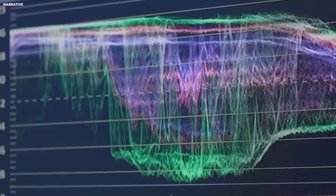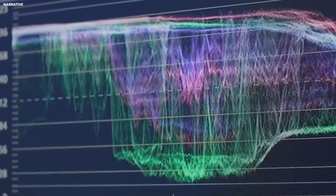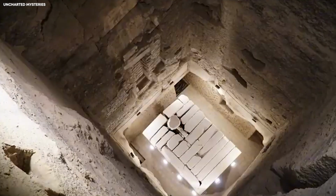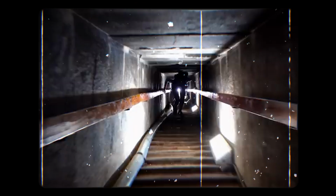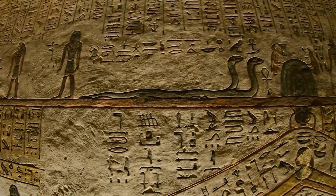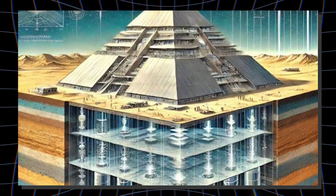The debate became about more than just proof. It turned into a discussion about how history is written. The underground city suggested that human civilization might be older and more advanced than previously thought. Alternative historians argued that this discovery could force scholars to rewrite history books. It showed that ancient people may have had engineering and architectural skills far beyond what is normally assumed.